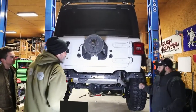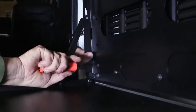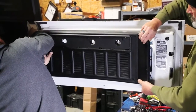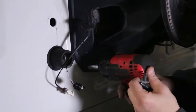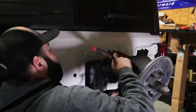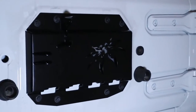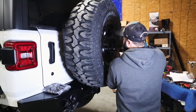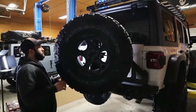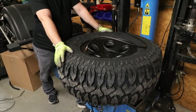It's a weight ring to pull that off, which means you got to pull the table off the inside and everything. Looking good. Wow. We then got to install our new Milestar tires and spare tire onto our original Jeep van.